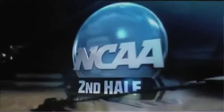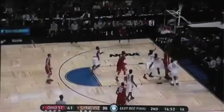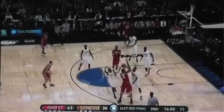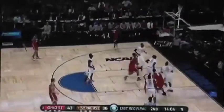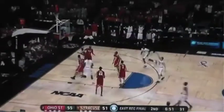Sullinger, as we have in the second half, with the strong move, taking it to the paint for 2. Then Sullinger again off the window, off the jumper, he would finish with 19 points. Syracuse fighting back, Scoop Jardine with the bucket. Then Brandon Triche with a 3 puts Syracuse within 1.